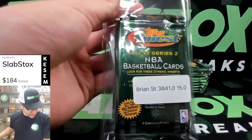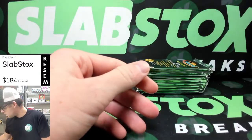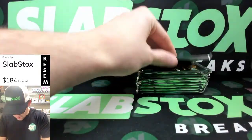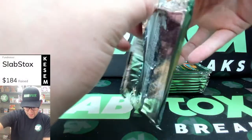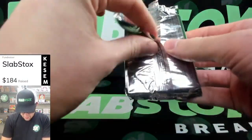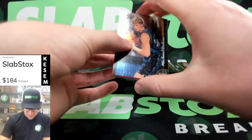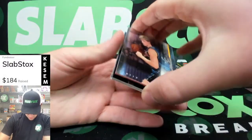Thanks, Brian, for getting into the break. All right, 16. Fernando, 16. What's it going to be today, Fernando? Last pack for you in this break. That is not Dirk, and that is not Paul Pierce. But it is Michael Doleac. And we got one of those cards stuck behind again.